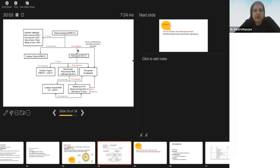But if there is poor response and you see that the cornea is getting thinner, there is a likelihood of a perforation happening or a perforation has already happened, then you give additional topical voriconazole. And if to that also there is poor response, you plan the patient for therapeutic keratoplasty. But if after adding topical voriconazole, you see that the patient is having good response for a week or 10 days, you continue with topical natamycin and voriconazole.